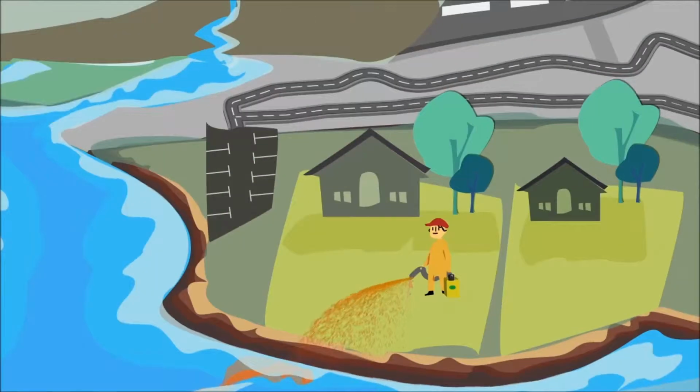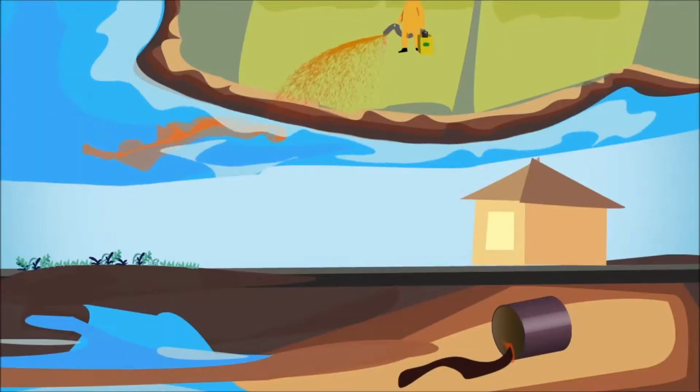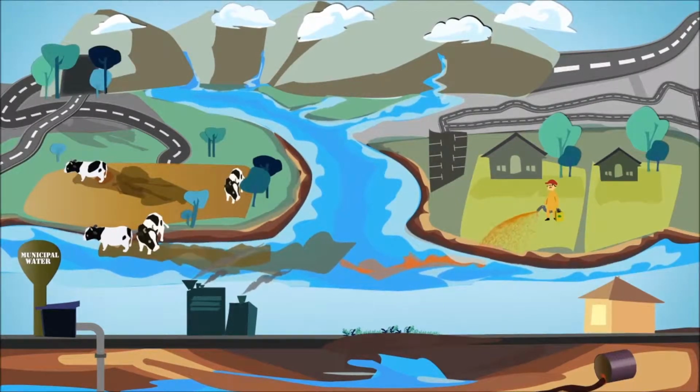Whether it's someone using too much fertilizer on their lawn, runoff manure from a farm, oil from a leaky fuel tank, or a town allowing an industrial site on top of a water supply recharge area, we all contribute to the contamination of our water.